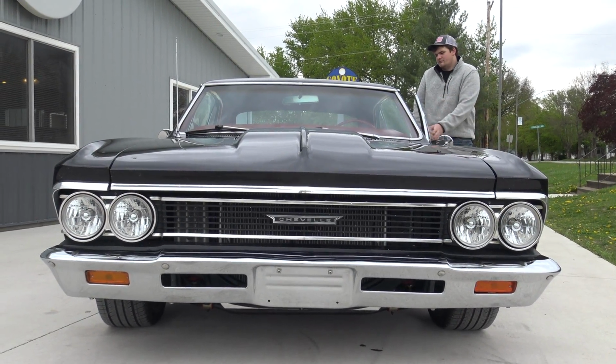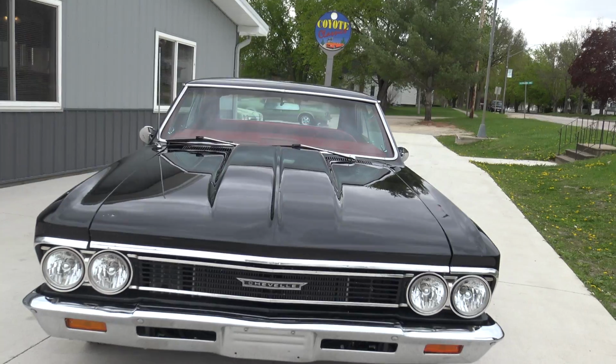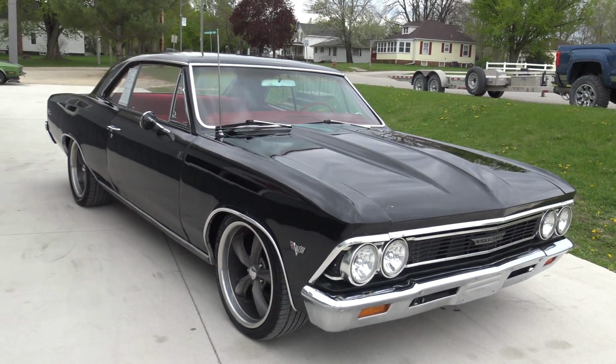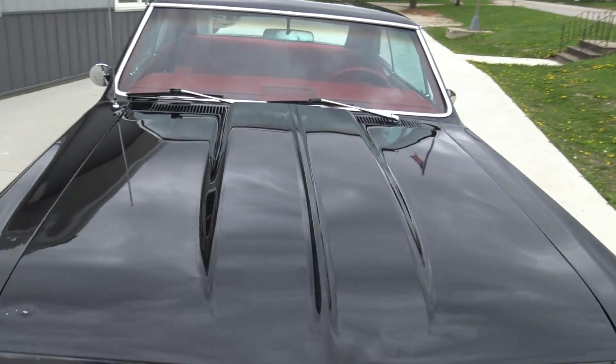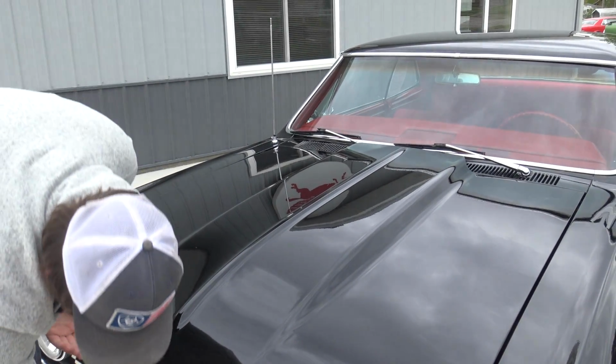He also went ahead and put a cowl hood on it, or the cowl hood probably was on it when he got it, but it's just the 1.5 to 2 inch cowl hood, which really looks nice on this car, especially with the 2-inch drop on it. That cowl hood just really fits the car. Do you want to go ahead and open the hood? Yeah, under the hood's what really impressed me with this car.